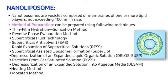Method of preparation. They can be prepared using the following techniques. Some of them are listed here: thin film hydration, reverse phase evaporation method, supercritical fluid technology, supercritical assisted liposome formation, depressurization of an expanded liquid organic solution, particles from gas saturated solution, depressurization of an expanded solution into aqueous media, heating method, Mozafari method, etc.